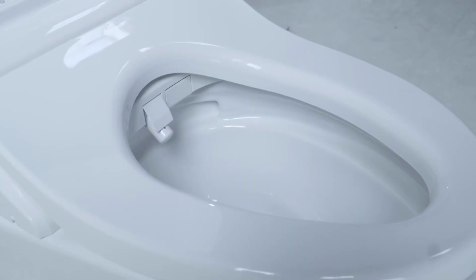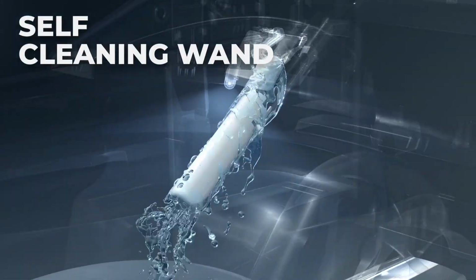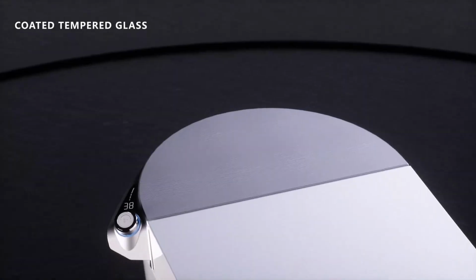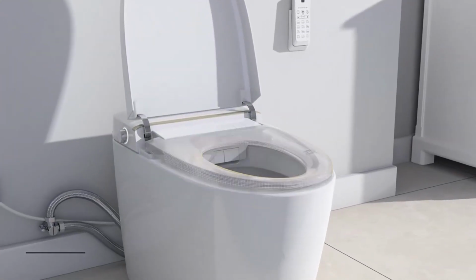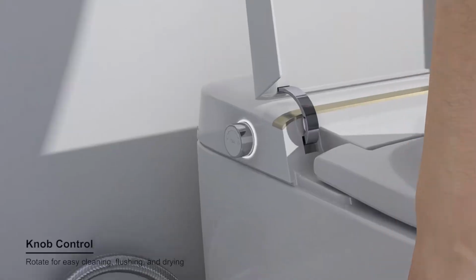Accessibility and ease of use. Bidets aren't just about saving water, they're also incredibly easy to use. Most models let you adjust things like water pressure, temperature, and nozzle position so you can get the exact experience you want. For seniors or anyone with mobility challenges, bidets make personal hygiene so much easier. There's no more awkward twisting or reaching. It's just a cleaner, simpler way to take care of yourself.